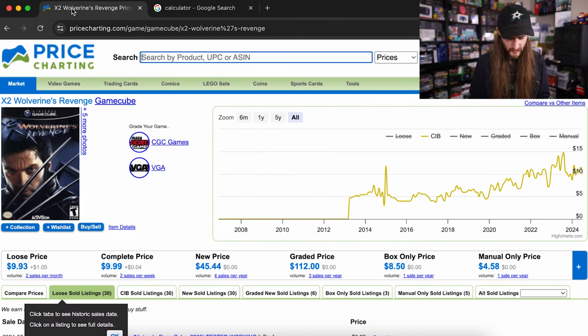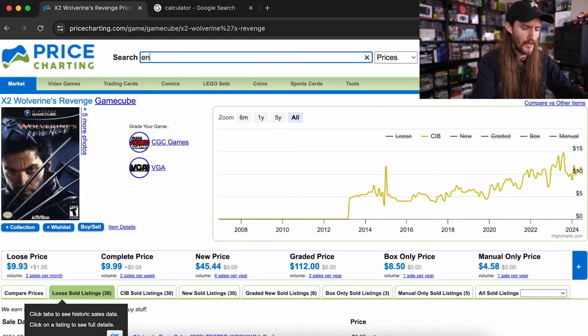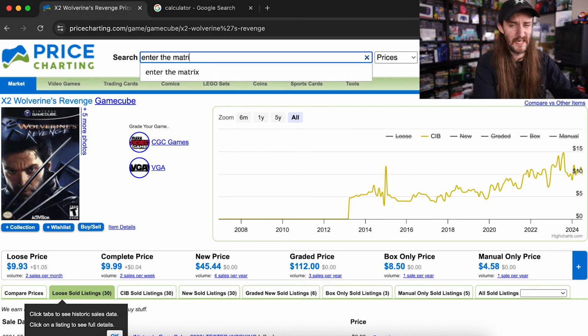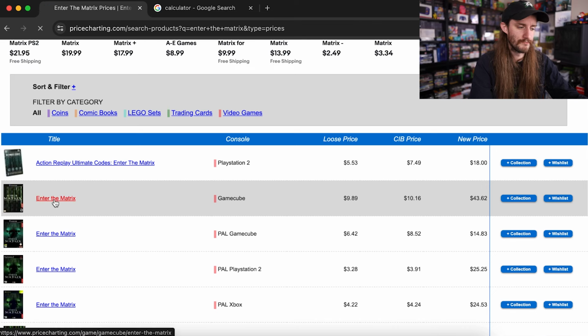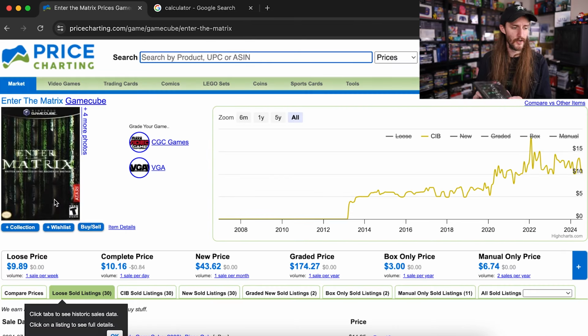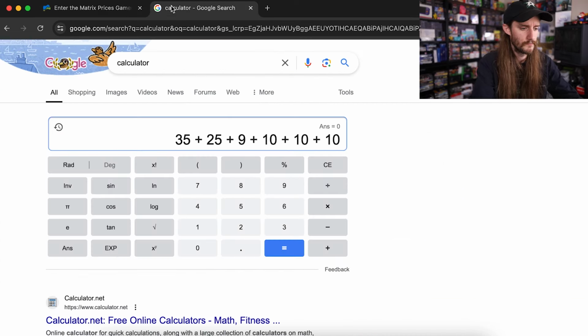And keep moving on. We've got Enter the Matrix here. I don't know how much this one is. I'm guessing it's less than 10 bucks. I can't see it being worth 10 bucks. Exactly. I know it's missing the manual, but it does have both discs. So add another 10 bucks on.